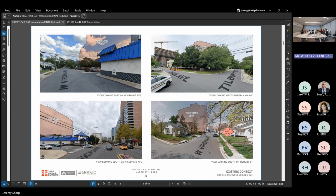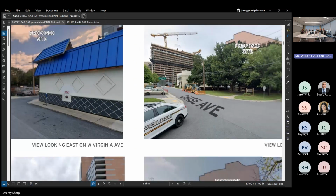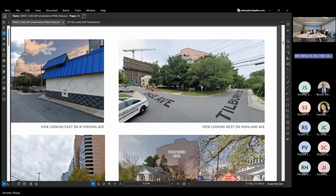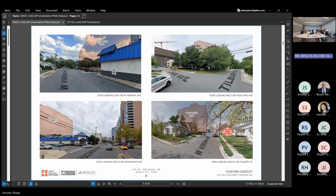What is the building and construction on the upper right, with the crane? That is the JBG project that's now complete. This is a few years ago, from Google Street View. They've updated Street View on Wisconsin, but not the side streets.